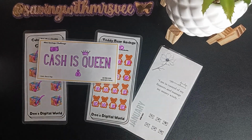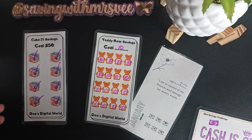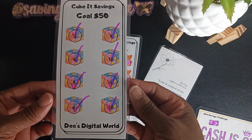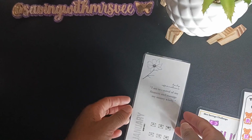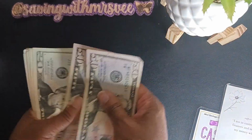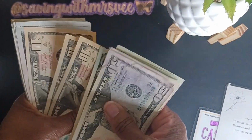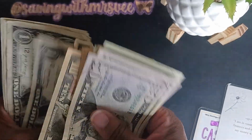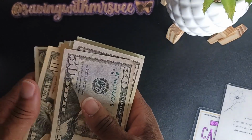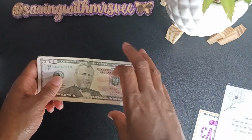For the month of January, I completed 4 challenges. The Cash is Queen for $70. The Cube It Chat Savings for $50. The Teddy Bear Challenge for $160. And the Monthly Affirmation for $16. So we saved a total of $296. So the 2 sinking funds that I'm working on now, if you didn't know, I finally set a goal for each one of my sinking funds.